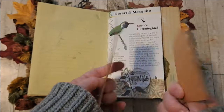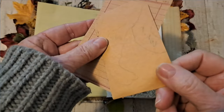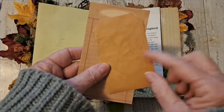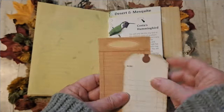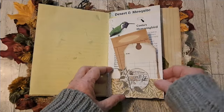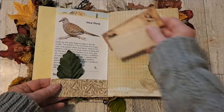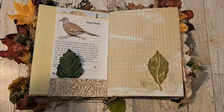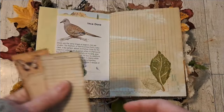And we have a couple little tags that I backed. This is like vintage paper that you could trace. You can see a little bit of the tracing, but I like that vintage look to it. A cute little leaf here. Another little bird. Inca dove. So many birds. And they're beautiful. I love birds.